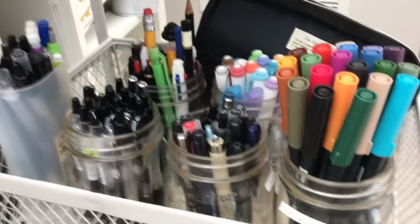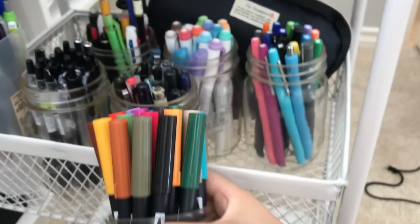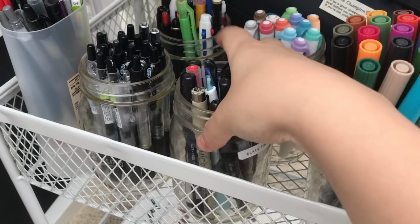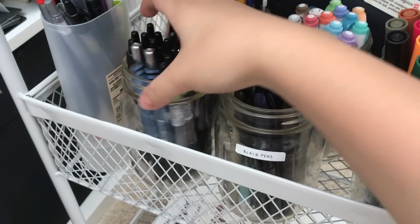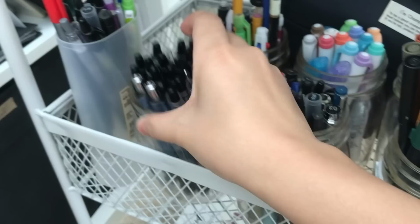On the next row we have more pens. Are you surprised? Because I'm not surprised. These are all my Tombow brush pens that I have. I think I have 2 or 3 packs, I can't remember. Next I keep this jar of what was supposed to be black pens, but then it just really became random gel pens that I have. The next jar is actually just black pens. It's just refills of the black pens that I use.